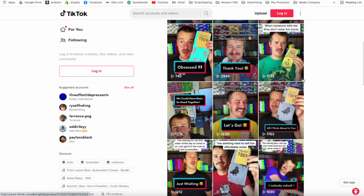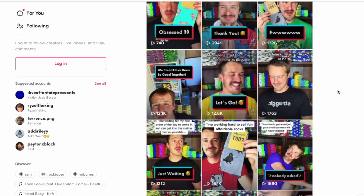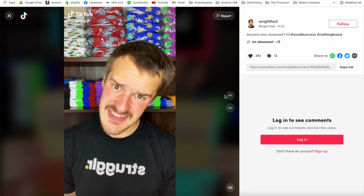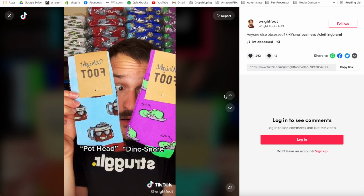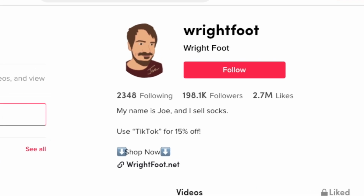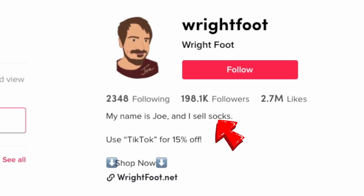Another great example of a viral product are these fun socks by Right Foot. I really like this one because it's an example of a quirky viral product that still has mass appeal to a lot of different people. And this product's a really cool example because it does have the potential to actually be transitioned over into a brand. This is due to the fact that there's such a virality factor in both the brand message and the product presentation.